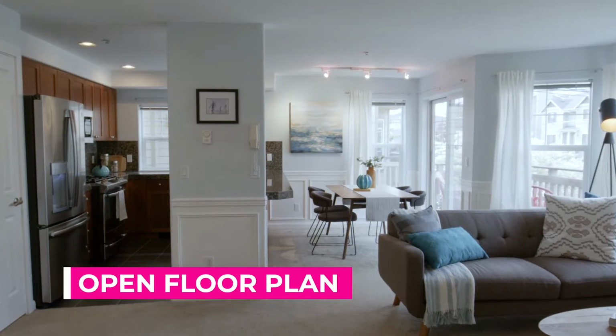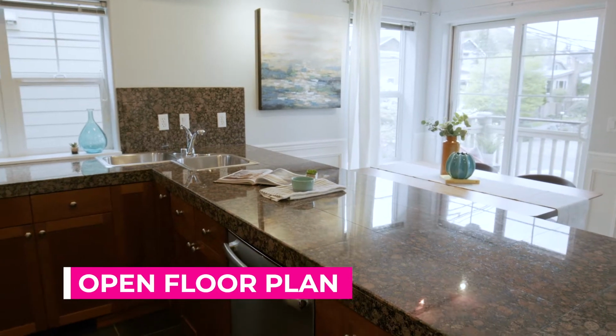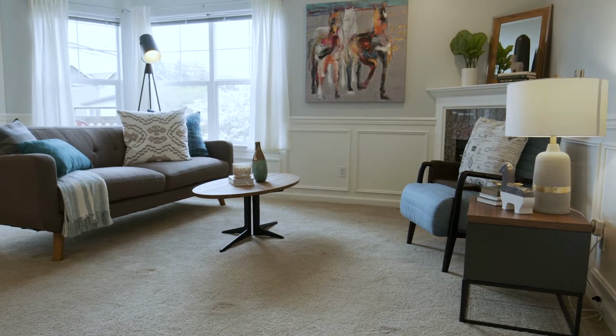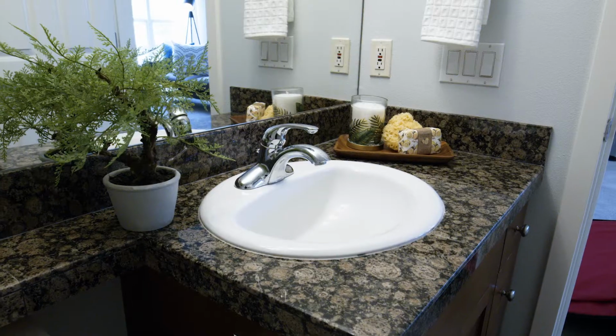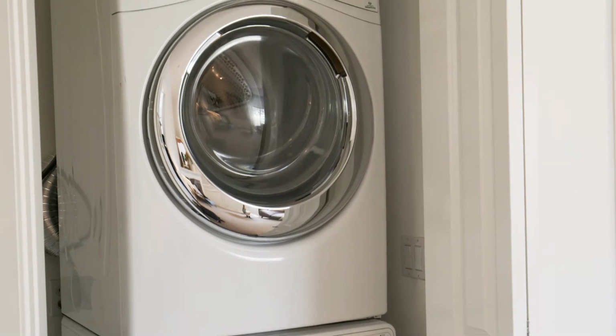This one-bedroom condo lives larger than its square footage would belie. The open floor plan of this home offers a true feeling of spaciousness, with windows spanning the entire length of the home, bringing in western, northern, and eastern light. This home always has a warm and inviting vibe. The efficient design of this home also means nary a square foot is wasted.